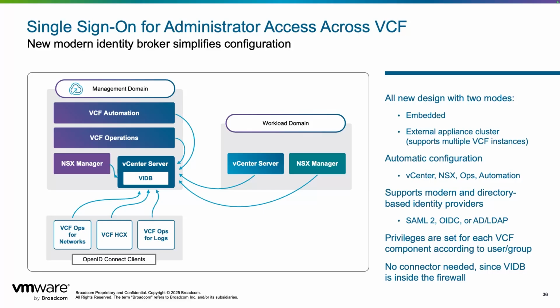Or, configuring an external appliance cluster provides scalability and flexibility to larger deployments, where a single VIDB instance can support multiple VCF environments. VIDB leverages the intuitive VCF operations interface for easy setup. For the external appliance mode, deployment is managed through the VCF lifecycle management workflow.